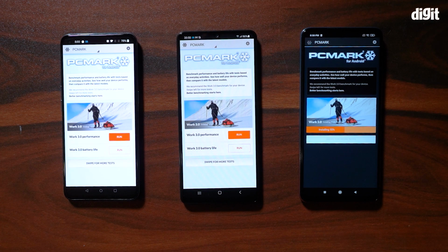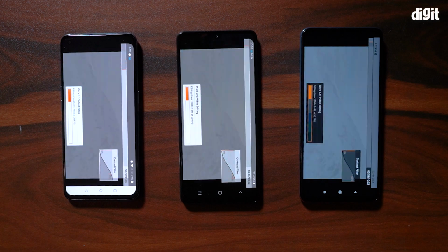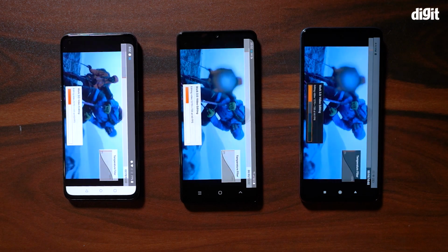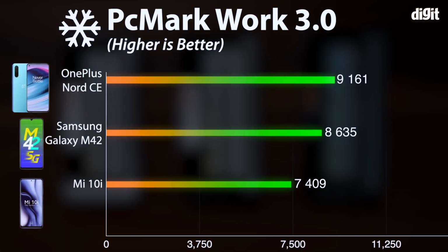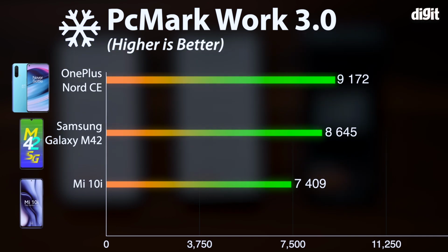Similarly, the PC Mark app tests the performance and stability of the phone by running browsing, photo, video editing and writing workloads. The Nord CE once again managed to outperform the other two phones in performing these tasks, which just goes on to show that it is better optimized to handle heavy-duty tasks.